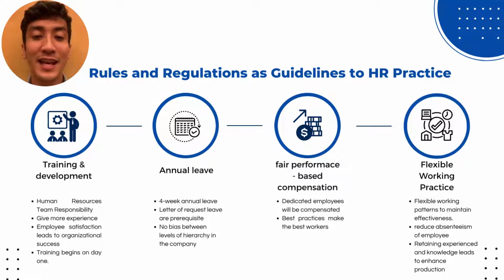Having happy and pleased employees in a safe and inspiring work environment is a fundamental condition for having satisfied customers, which leads to organizational success. In this company, training begins on the first day that an employee begins work. It entails a job rotation through various departments in the corporation. This gives employees a greater grasp of the business and organizational culture, allowing them to serve their clients more efficiently.